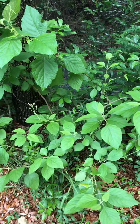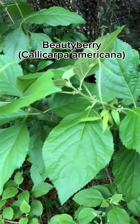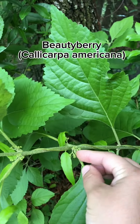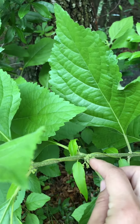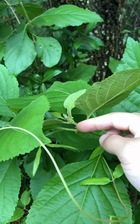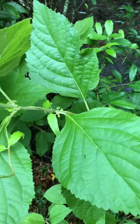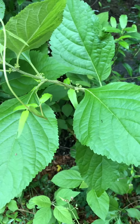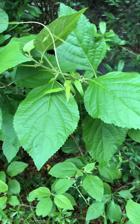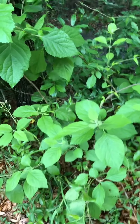All right, and then here we have American Beautyberry. This is one where you'll start seeing the buds starting to come in. There'll be a lot of berries that go around, and they have like a magenta color. People use them to make jams and jellies. You can eat them raw. I don't think they taste particularly good. Our kids eat them. I think it's just more like a fun thing because they know they can.